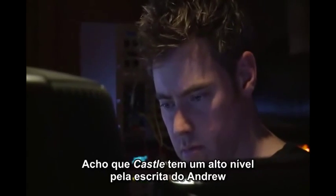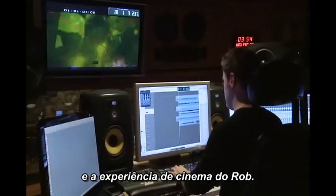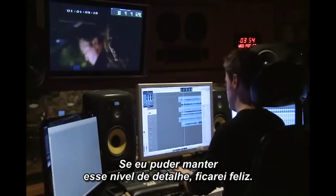I think Castle sets a high bar in terms of Andrew's writing and Rob's cinematic experience. If I can maintain that level of detail, then I'll be happy.